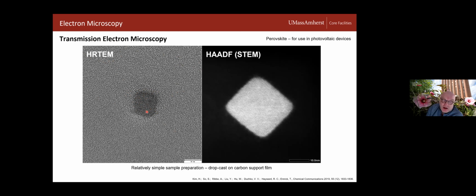Those lines are created by something called diffraction contrast of that crystal. On the right side you see a high angle annular dark field image, which is a method applied in scanning transmission electron microscopy. And here you really see the atomic columns of the lead. If you look very carefully, you can see white dots in here. I consider this a hard material. Perovskite is a hard material, but it is mostly used right now in composite materials, hopefully to be useful someday in photovoltaic devices, which are solar cells.